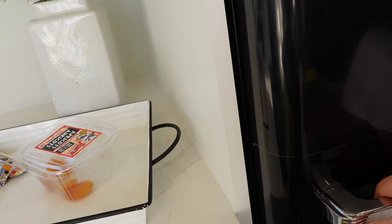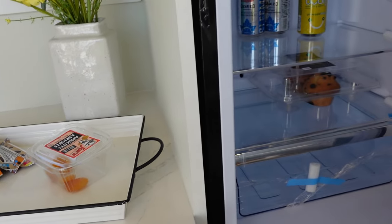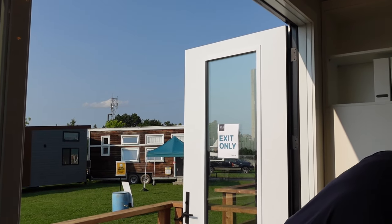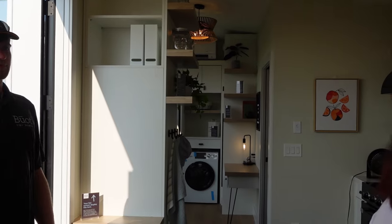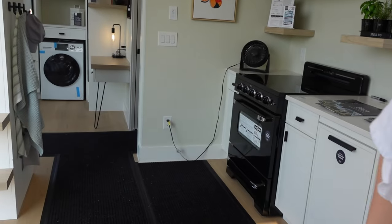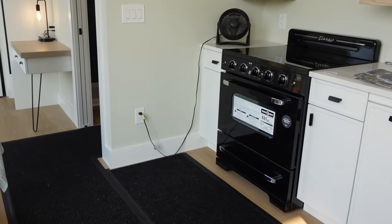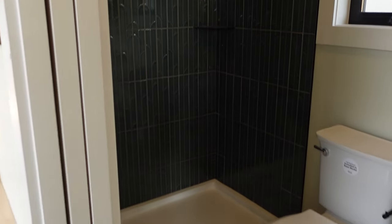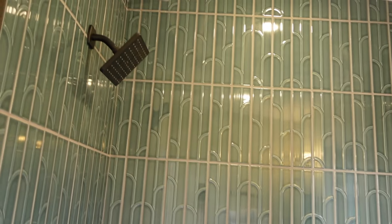How many square feet? So this is a 290 square foot footprint. It's just so cute. Like all these retro finishes, it sticks because the wrapping's still on it, but it's a modern fridge inside. It has the pull-out drawers. You've got a spot for your drinks and everything up there. And pretty good for your doors as well.